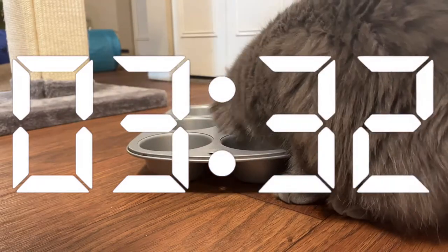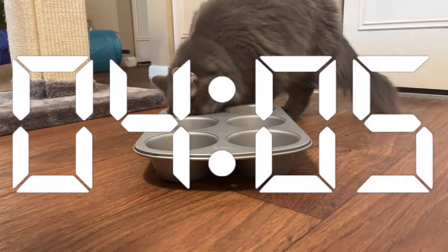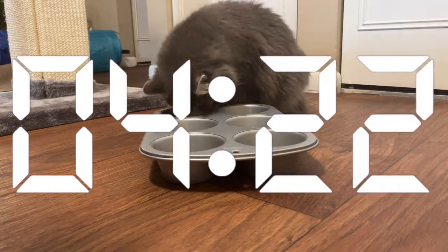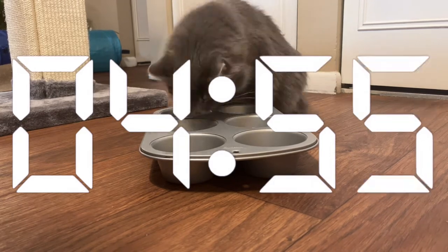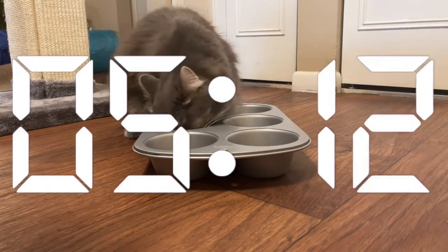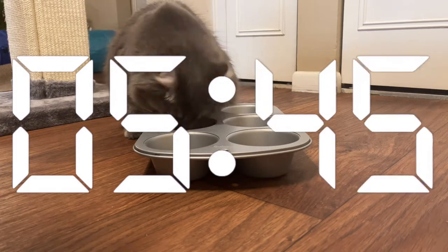It's surprising that by splitting up the food using a muffin tin or something like an egg carton, it prolongs the amount of time it takes for her to eat by a lot. If you have a cat that eats really quickly and then throws up, this is a quick and cheap solution. With no paws involved, she finishes in 5 minutes and 54 seconds.